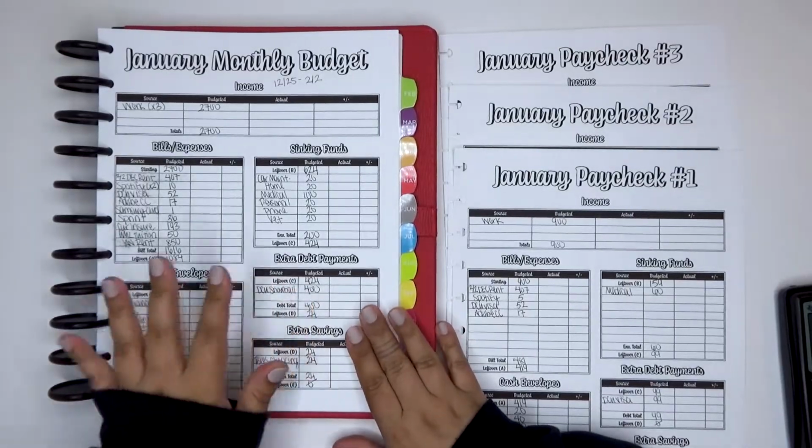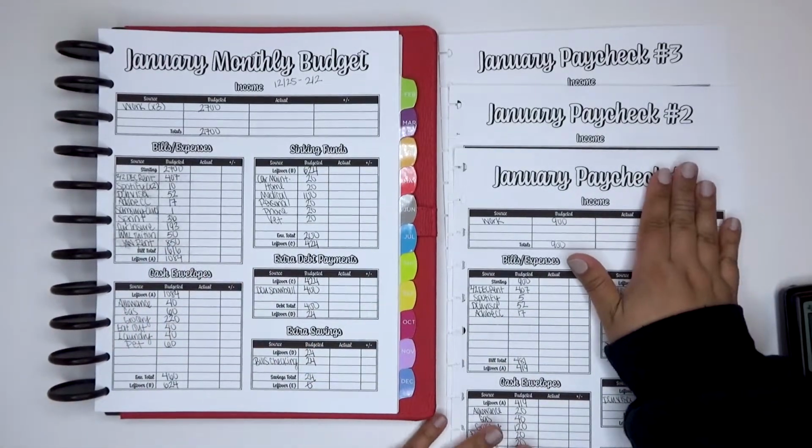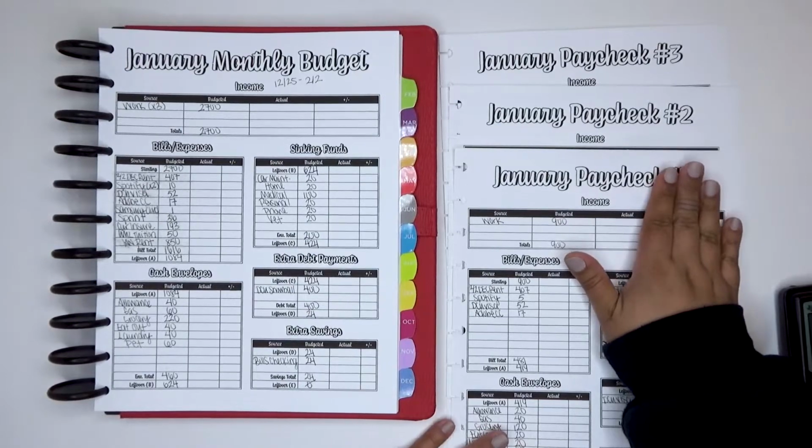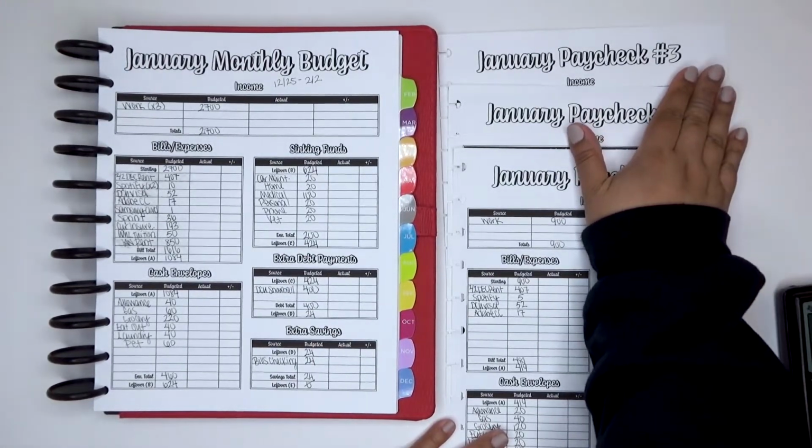So there was not only my monthly budget, but also my paycheck budget breakdown for all 3 paychecks that I expect to receive for the month.